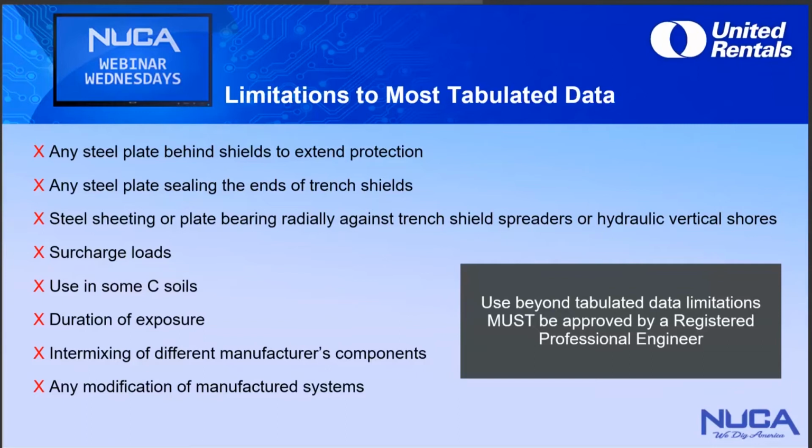Anytime we would modify a particular system, as an example, maybe we decide we want to have a plate welded on the end of a steel shield, or maybe something to extend an aluminum shield, that can't be allowed. It's adding more pressure against the design of that shield, and it has to be approved. Modifications like that are not allowed by the manufacturer and must be approved in writing before doing so.